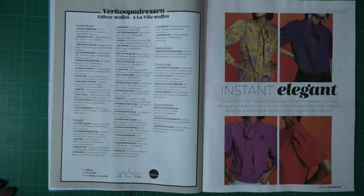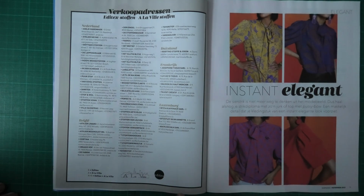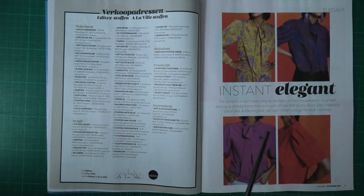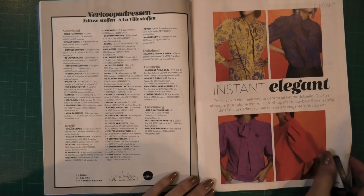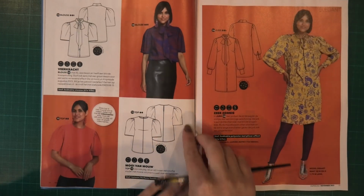Then we have here, I'm not going to stop the video, but I want to put on the light. Then we have here the pussy bow blouse, which we get in a few variations. Maybe it's showing a little bit better now. Oh, I made it even worse. Okay, so we have here the blouses, different variations on the pussy bow blouse.